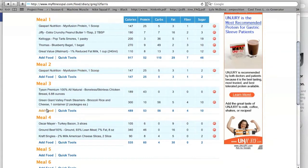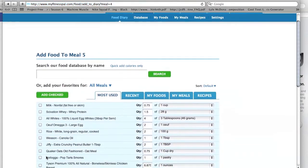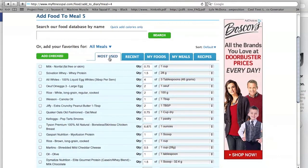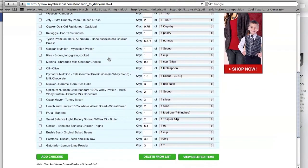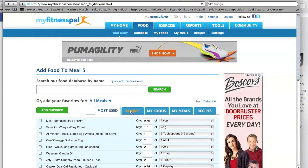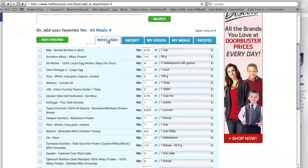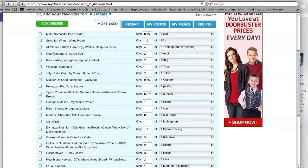But just for an example of how simple this would be, if I had eggs for my next meal, it's super simple if you've eaten it before, because it will go into your most used section if you have it a certain amount of times, or if you had something yesterday or this morning and you're having that same meal again, it's going to be in your most recent. That's really simple and helpful for me because I eat the same foods on a regular basis, so I can just type in 2 eggs and 4 egg whites, etc., and enter it all in for a meal.